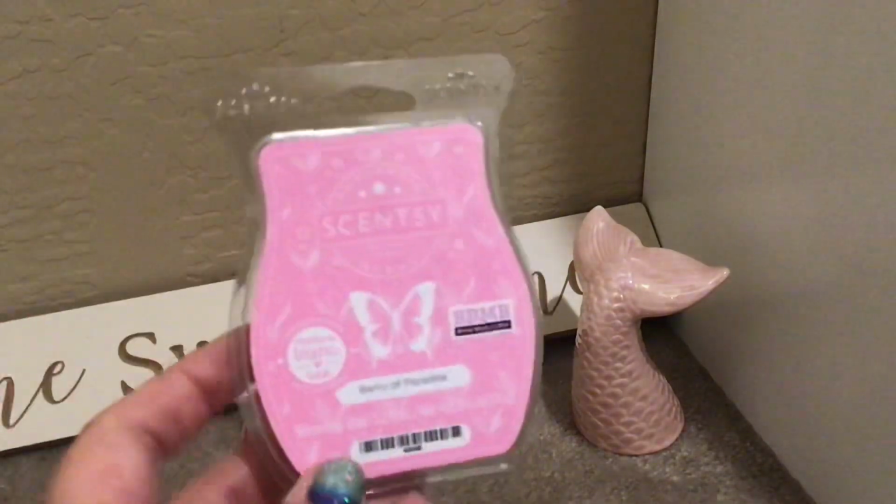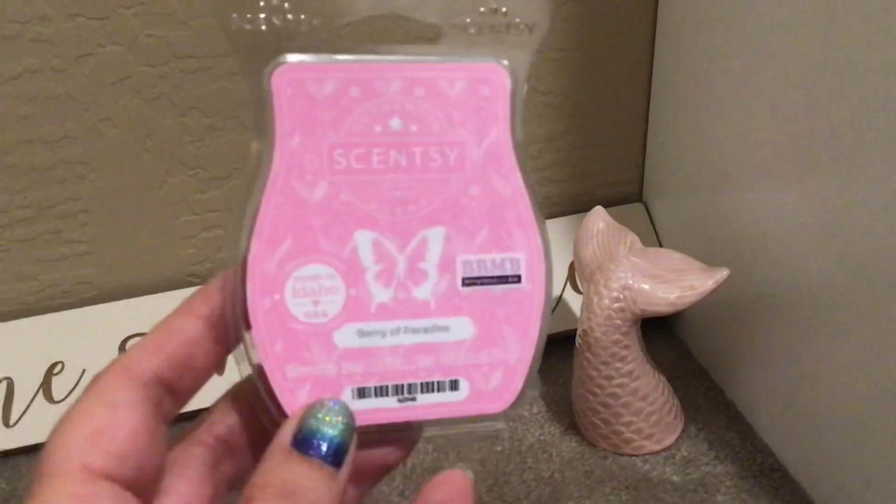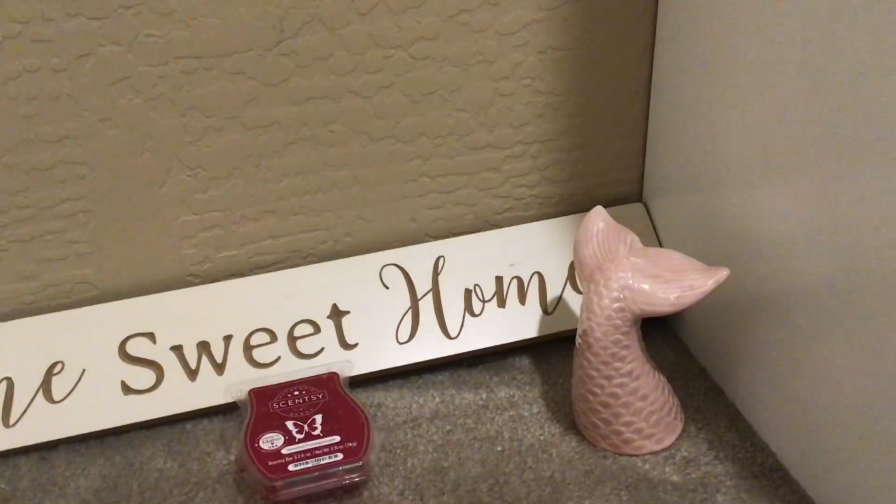Berry of Paradise. This is currently available. This is a Bring Back My Bar. I had this years ago, and I loved it when I had it many years ago. We were in a different house, and it was just one level. It was still pretty big, really high ceilings, and I remember loving this.